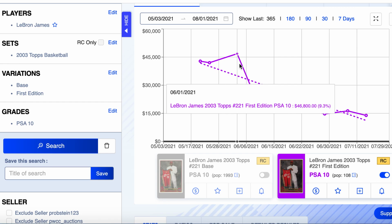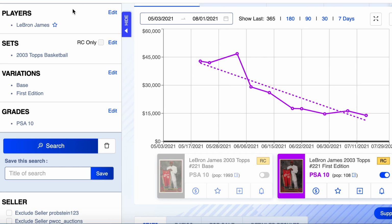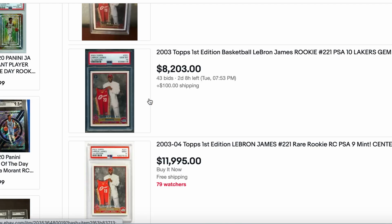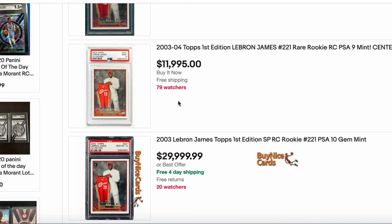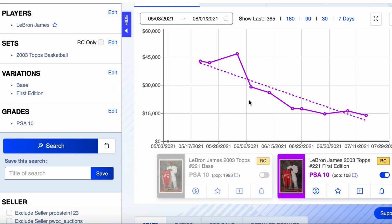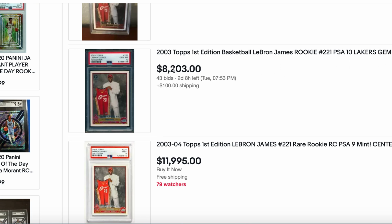And I pulled it back over 365 days. Looks like the high sale on this one was almost 47,000. Almost 47,000. And right now, when was that? Boy, that was just in June. And right now, I couldn't find a 10 that I really liked in terms of price. But what I did find is I found an auction of the PSA 10, and I think this is the one you really want to pay attention to.